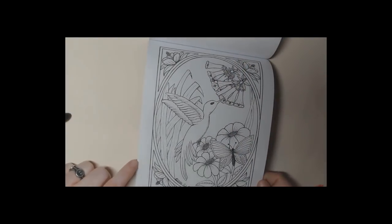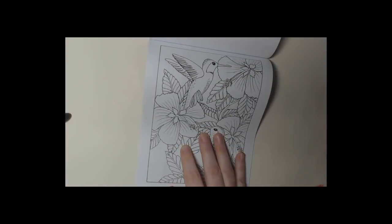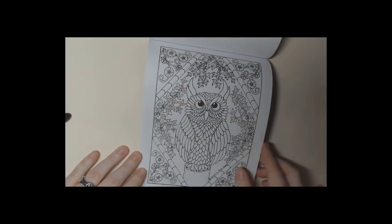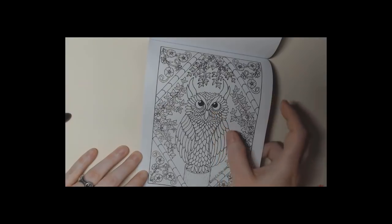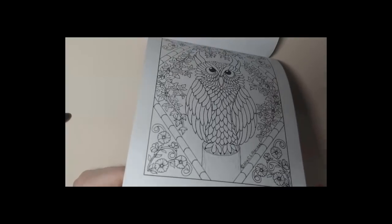I think my mom would really like this one. I think I have flowers and flyers in the bigger version. Yes, I do. So you will see some of these again here momentarily. I love that owl. Leroy, not my cat, has that cross-eyed look on his face sometimes.